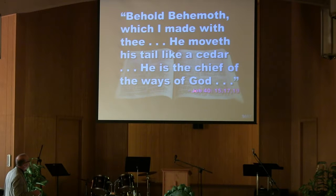He moves his tail like a cedar tree. Well, what do cedar trees look like? There's a cedar tree. How do cedar trees move in the wind? Like this. That's how a cedar tree moves. Very scientific. We'll talk about that. He's the chief of the ways of God. That means he's one of the largest land creatures that God has ever made.